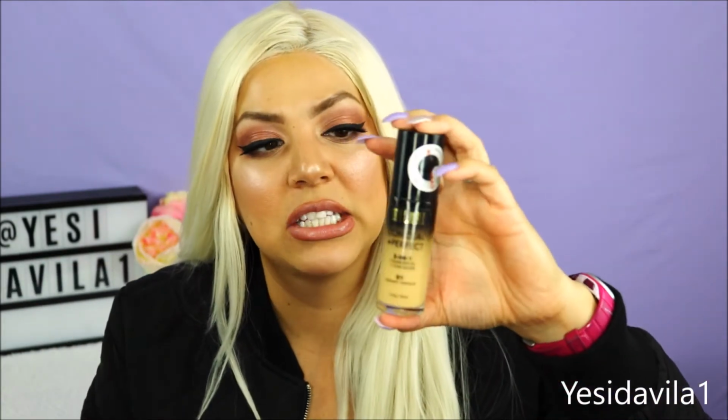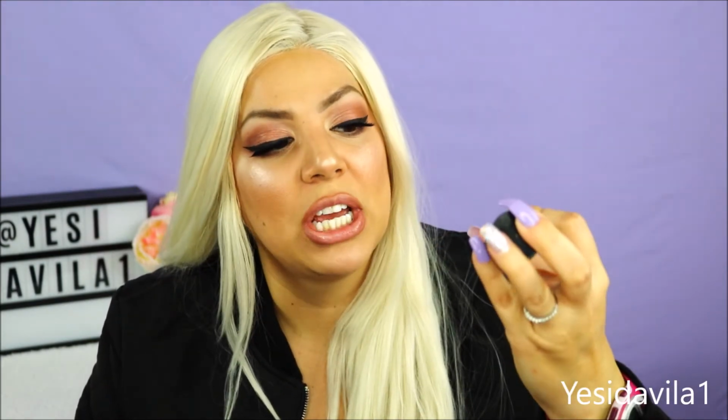The next option is the Milani Conceal and Perfect. This is a 2-in-1. This does oxidize. When I got this one, this was the lightest shade, which is a creamy vanilla. Now when I went to Target, they had about 3 shades lighter than this. So if you couldn't get your hands on this because it was too dark even for the lightest shade, go ahead and check them out now.